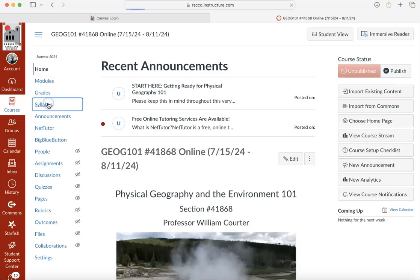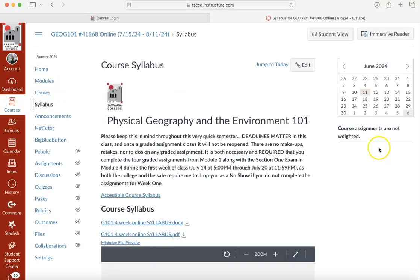There is a quiz the first week on the syllabus. So let's click on the syllabus over here on the left-hand side. Once again, deadlines matter. Make sure that you understand that all of the things in Module 1 must be done, which is the syllabus quiz, the first discussion board, and the first 2 video homework assignment quizzes. All of those are in Module 1.